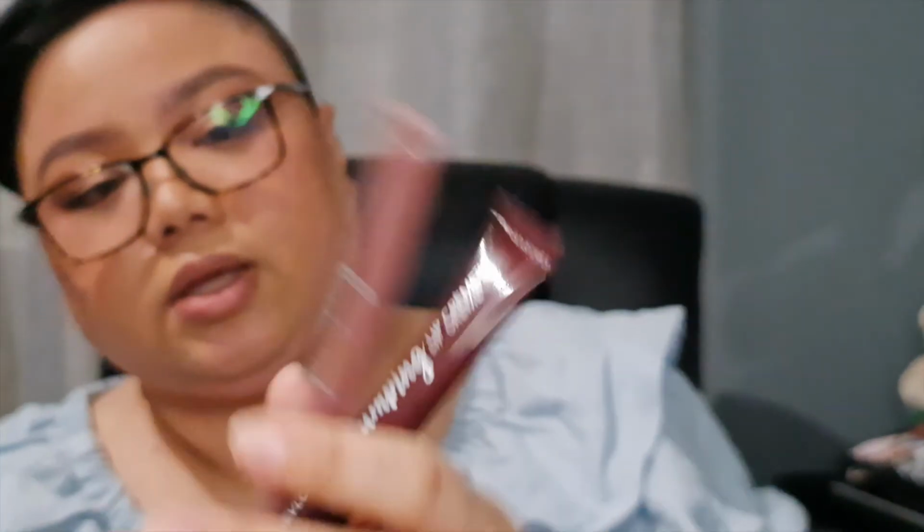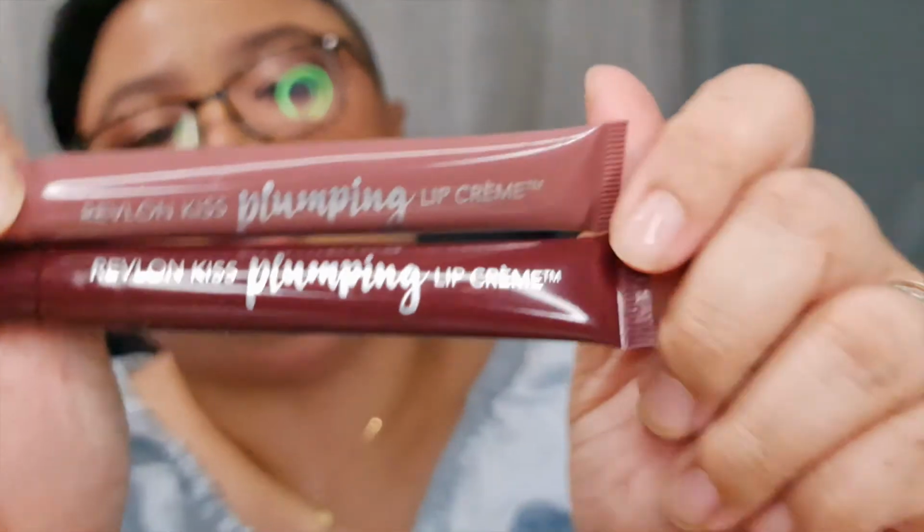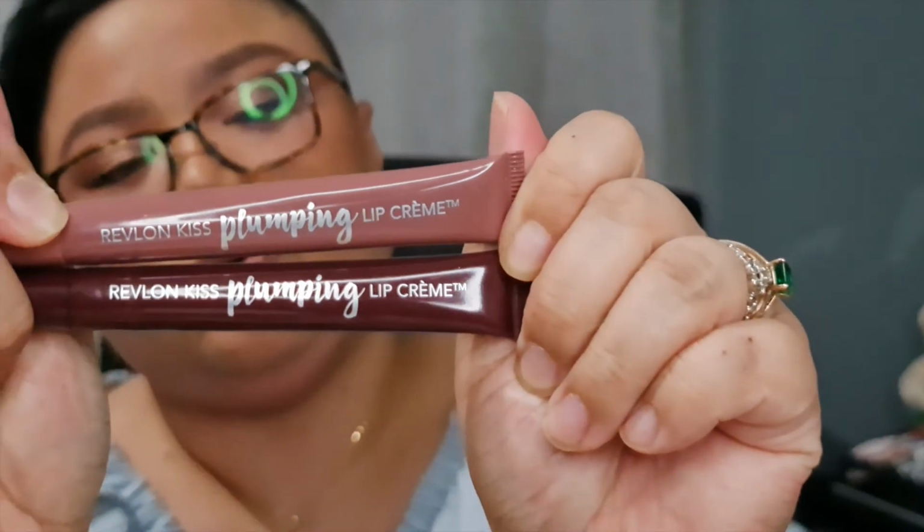Okay, moving on. Things that were 50% off. These lippies. These are called the Revlon Kiss Plumping Lip Cremes. So one is a nude shade, and the other one is super dark. The nude is Velvet Mink, and this is Rich Bordeaux. My kind of colors. And they're not actually super pigmented. They're more like a thick gloss. I cleaned my hand already, so it looks super pigmented on my hand. But if you put it on your lips, it's nothing.